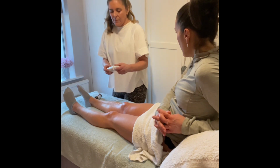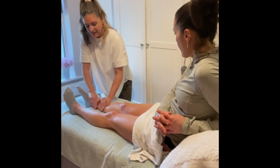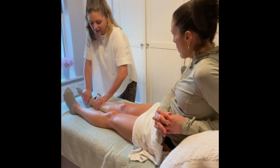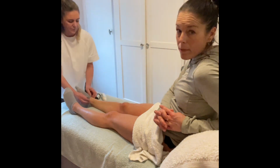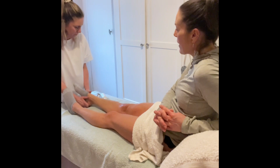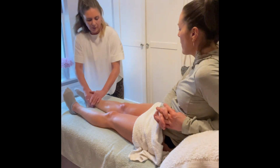The magnesium is meant to help with restless leg or any sort of aches and pains in the legs, cramp as well. And sleep as well. They always recommend a bit of magnesium for sleep, so it all ties in quite nicely there.